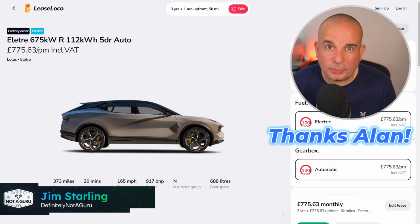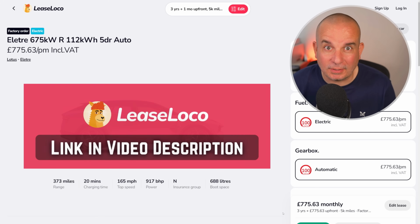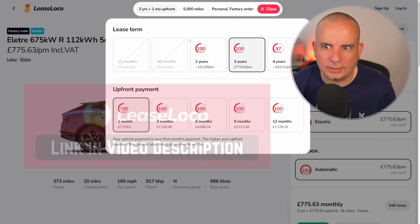Hello folks, very special one for you today. It's a monster of a discount. It's over £1,000 a month off this car. £775 a month, zero deposit. So just a straight 775 a month. Just 775 a month, like that's nothing, is it?